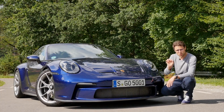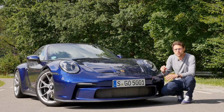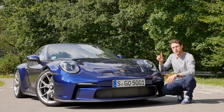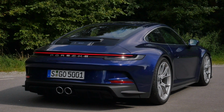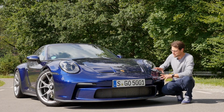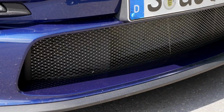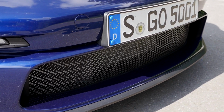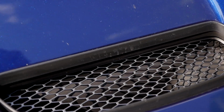The GT3 Touring is then again taking a little bit off of the super aggressive look. For example, we have a lower bumper in vehicle color and there's also no fixed big rear wing. So the 911 GT3 Touring is still as ready to race as the normal GT3, but a little bit more subtle, so the race car in disguise. Well, but it of course does still have a very sporty look after all. Look at that lower area here in the smash grille and also here this special hood with these air outtakes.